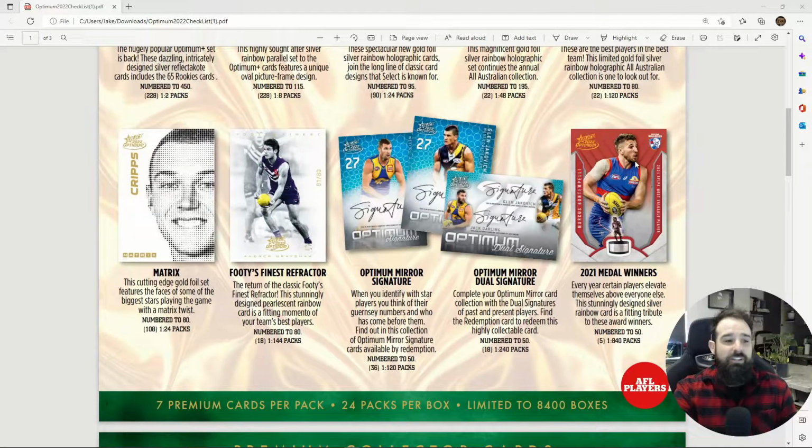Also, look, they're not a SIG, so as I said, the Footy Finest inserts to me will be the biggest non-SIG inserts and the biggest chase of this set. Look, like I said, for team collectors, there's a lot of teams that don't have to worry about these, but if you do want to get your hands on them, I think they're going to be pretty hard to find, obviously, in boxes, but I don't think their price is going to reflect their rarity that much for me.